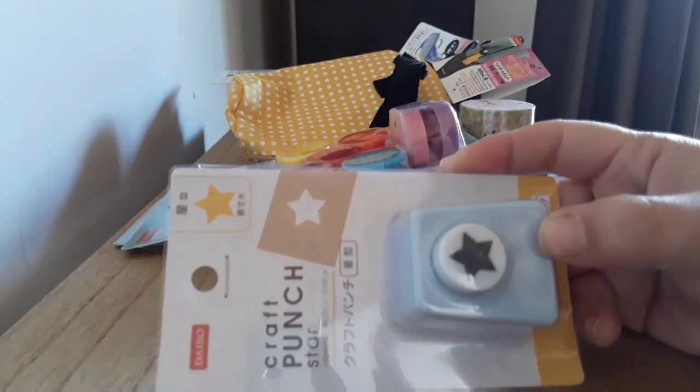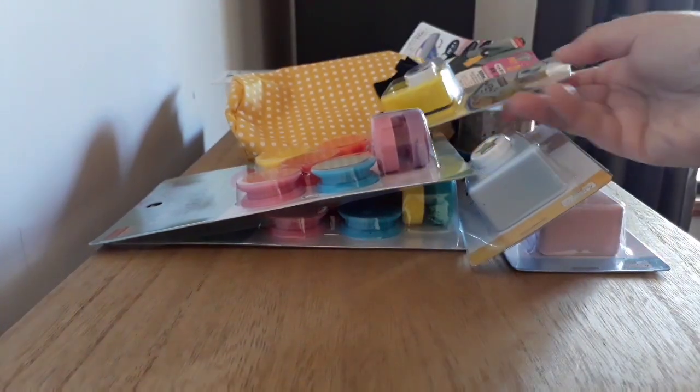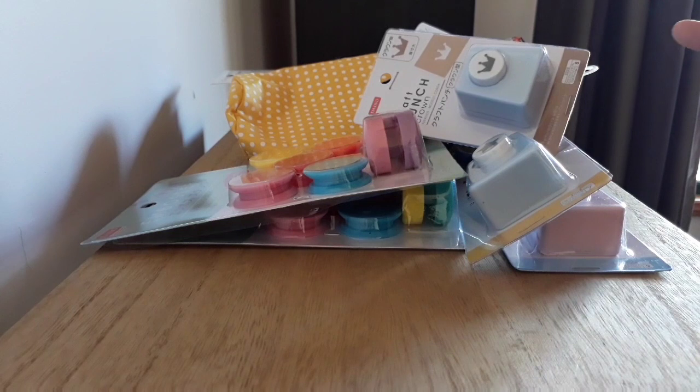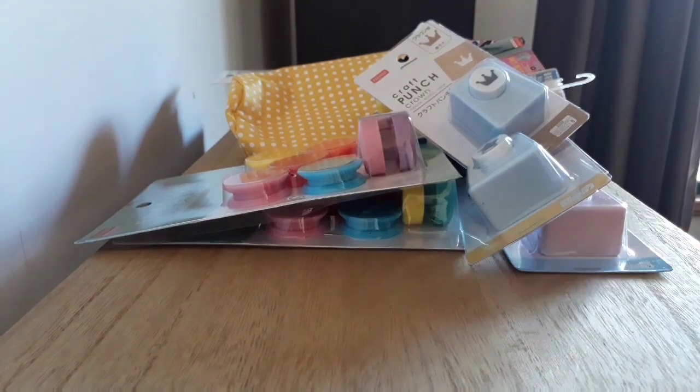There was also a star one, a music note one, I'm going to run out of frame to pile things, and a crayon. And yeah, that's really going to bulk up my punch collection because I only have two other ones, so that's cool. I'm just going to move some of this off and then keep rolling.